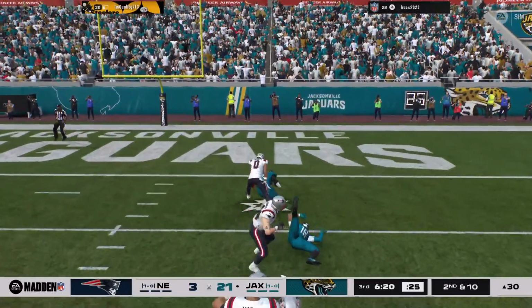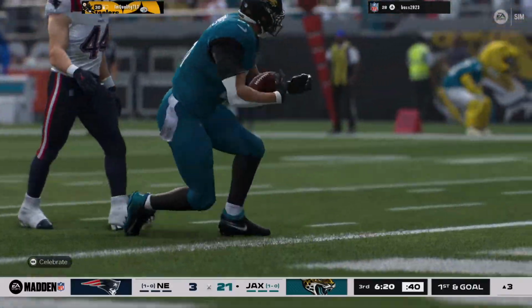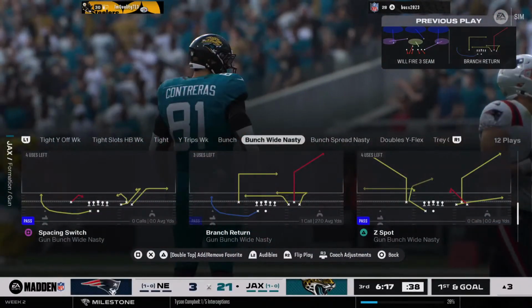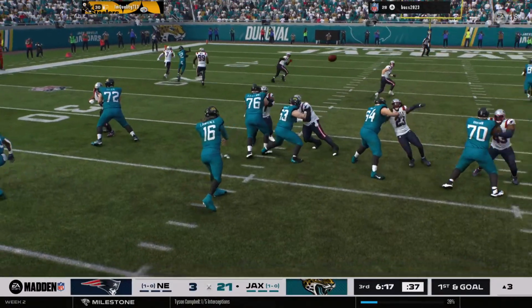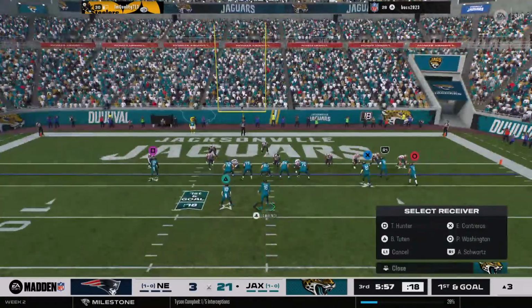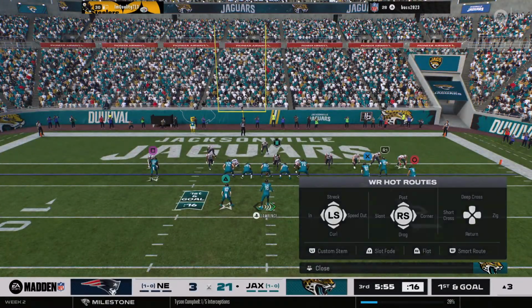Over the middle, complete. It's Contreras. And they will eventually get him down, but he's inside the 5, all the way to the 3. A very solid gain of 27.